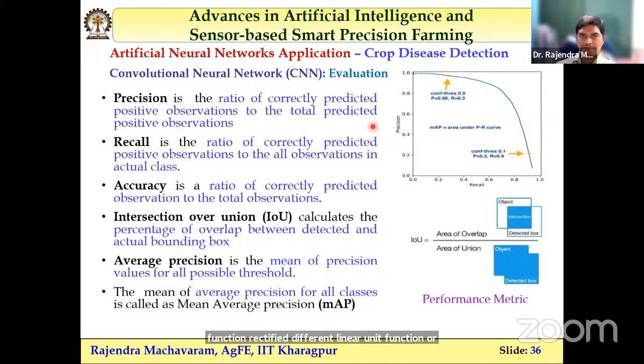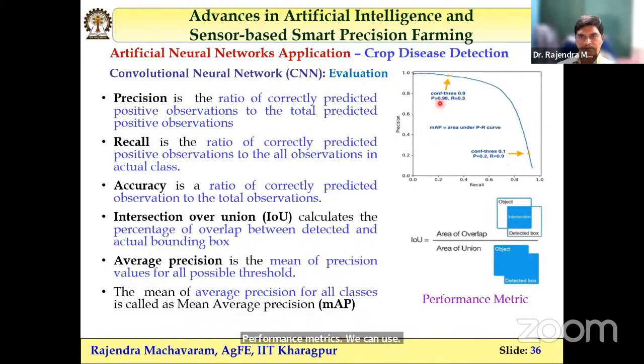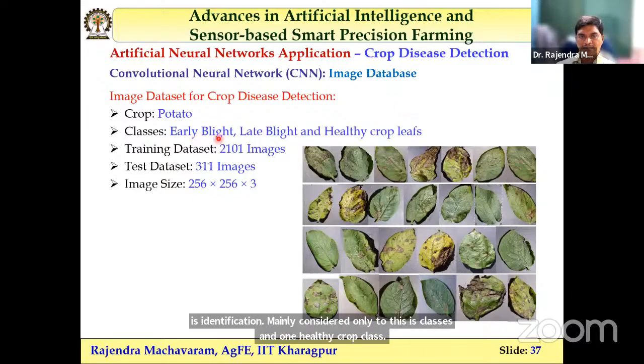For understanding its performance, we have different performance metrics like precision, recall, accuracy, intersection over union, average precision, or mean average precision. These are all the different performance metrics we can use for understanding the accuracy or capability of the developed model. We used potato disease identification, mainly considering only 2 disease classes and 1 healthy crop class. The diseases are early blight and late blight.